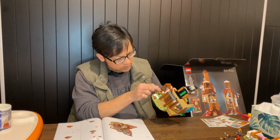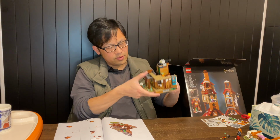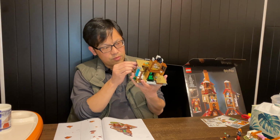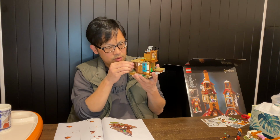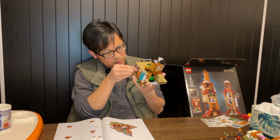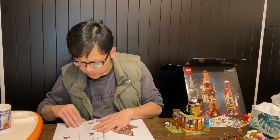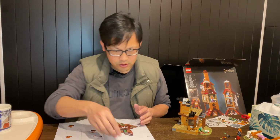So, okay. And I like how they connect this all together. I think it's pretty cool. But you can see the little details. These are really nice. And what's the next thing? So we are adding a little bit of interior detail. So we're building a sofa here.